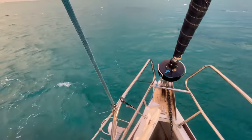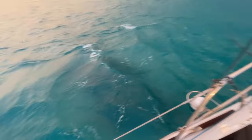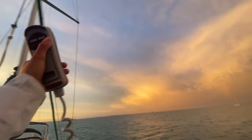Yep. This was the moment of truth as we reversed on it. It's getting tight. Holding our breath. It's tight. We couldn't believe our luck.